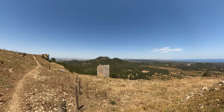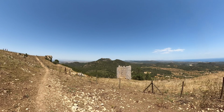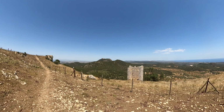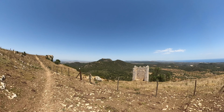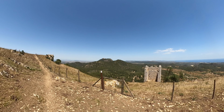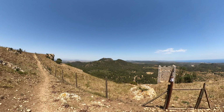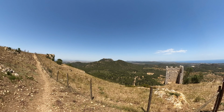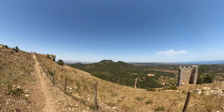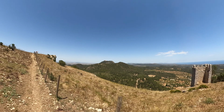So across the valley and up the hill on the other side, there's a monastery. It's a much bigger, much grander building than I actually expected when I was looking at it. So that would be quite an interesting place to go and have a look at. I think when I get a little bit higher up, I might get my other camera out and see if I can get some shots from up there.